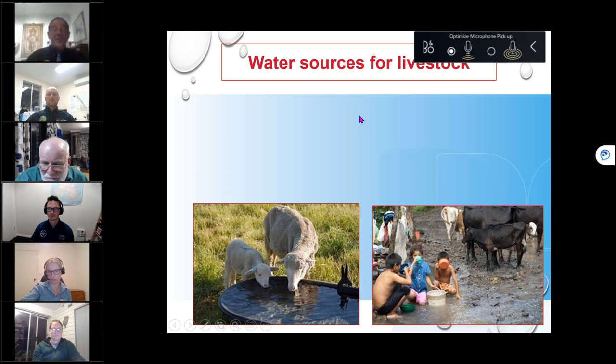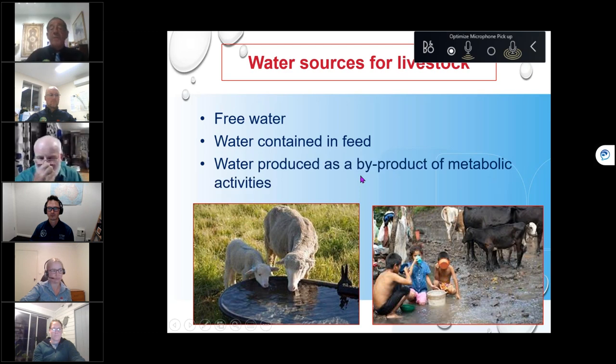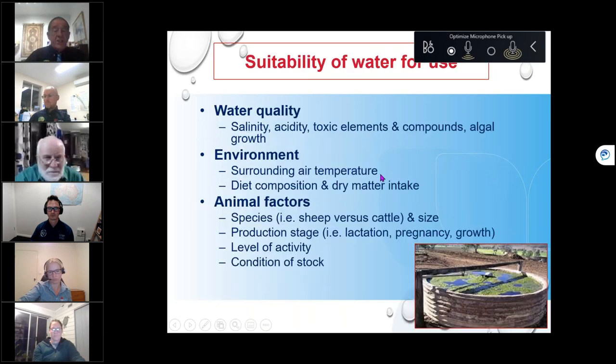So the other sources are free water, water contained in the feedstuff, which will obviously vary depending on whether you've got lush grass or dry grass. And then water is actually produced as a byproduct of the metabolic processes going on in the body. So the suitability of water depends on its quality, as our earlier colleagues have mentioned: salinity, acidity, toxic elements and compounds, algae growth, the environment, so the surrounding air temperature, the diet and dry matter content, and various factors, as we mentioned, with regard to where the animals are.